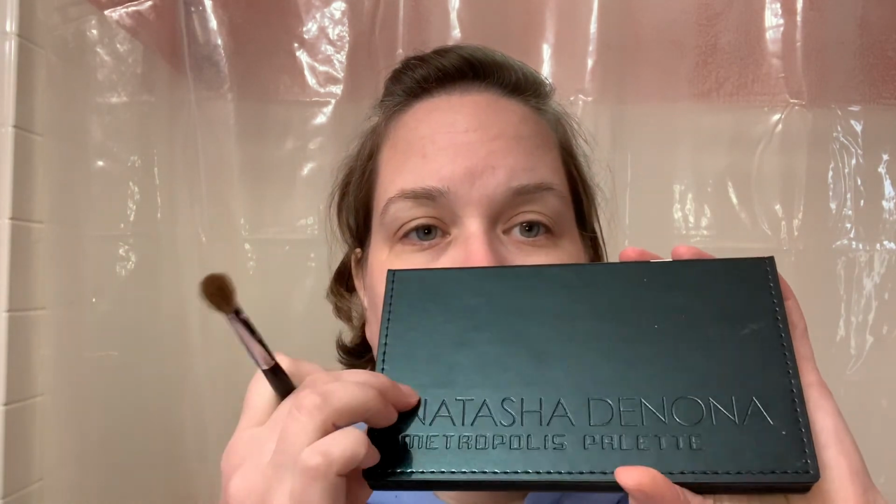And what I have found with these, in particular with the mattes, is they don't have longevity. I have a really hard time getting them to stay in the crease, even with a primer. And it's really, really unfortunate. I have to use a primer. If I don't use a primer, I get really awful creasing very fast.